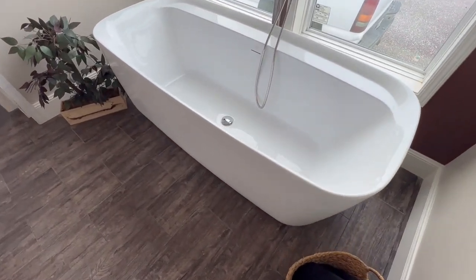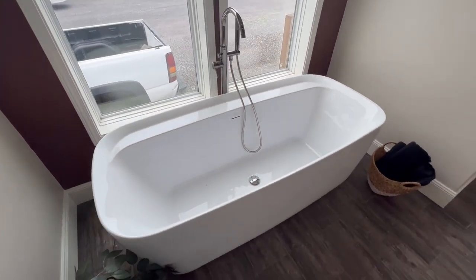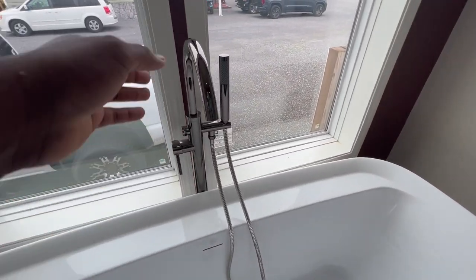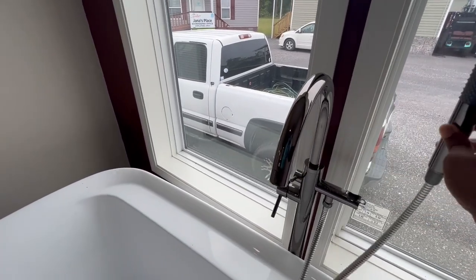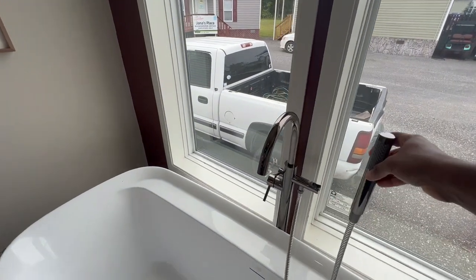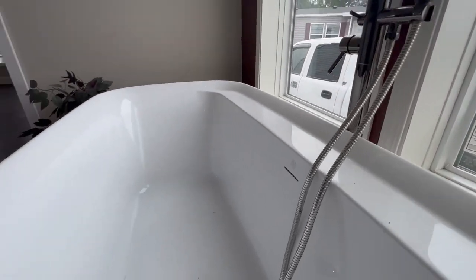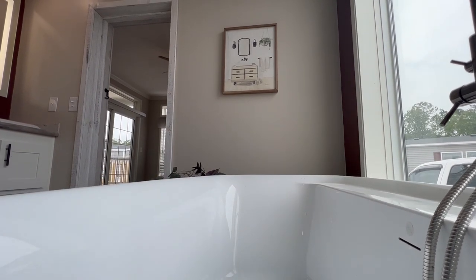this is your garden tub. Look at this soaker garden tub. I've never seen that. Never seen that before. Look at that. Look at this. You got a nice faucet right here. You even have a wand hose right here too. That's a very nice feature. Very, very nice feature. You can sit here and relax after a long, stressful day. Very long, stressful day.